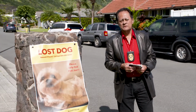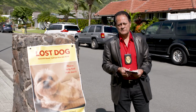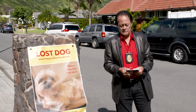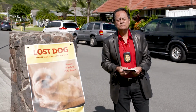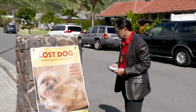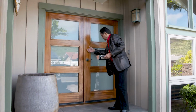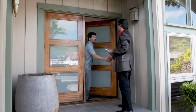Hi everyone, Pet Detective Al Fadog here. My mission is to reunite lost pets with their families. Now today I'm out in the Hawaii Kai area, the Niumalu Loop area, and we're looking for 16-year-old Poki Joe. Let's go get some information on Poki Joe. Hi, Kevin. Hi. Pet Detective Al Fadog. I want to find out.